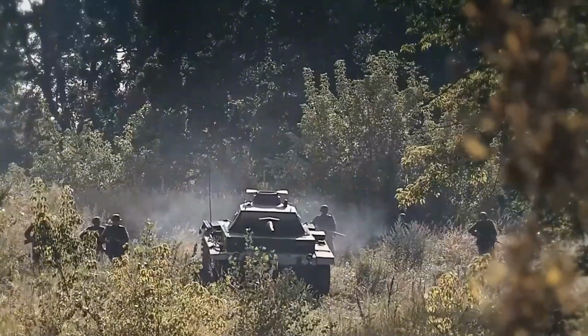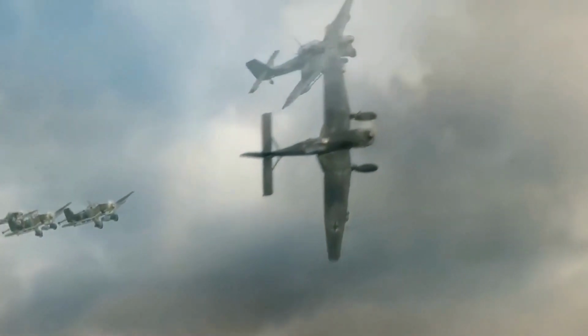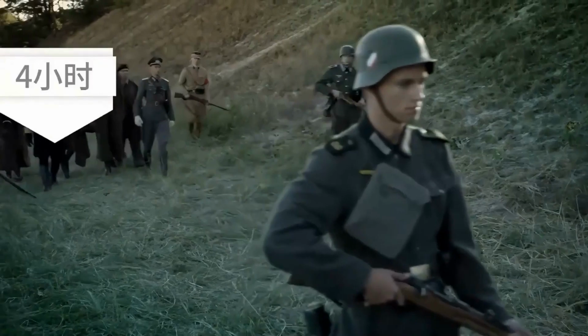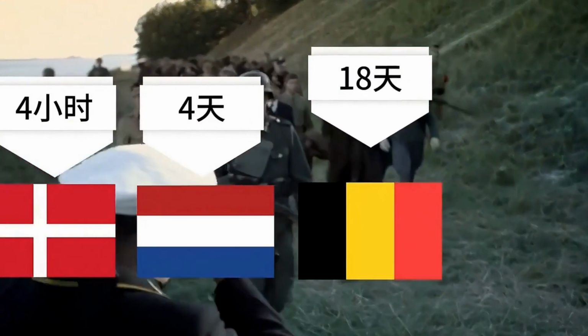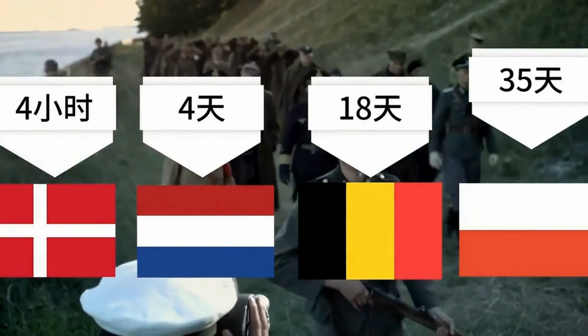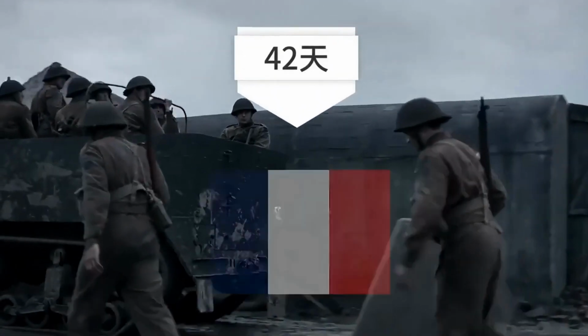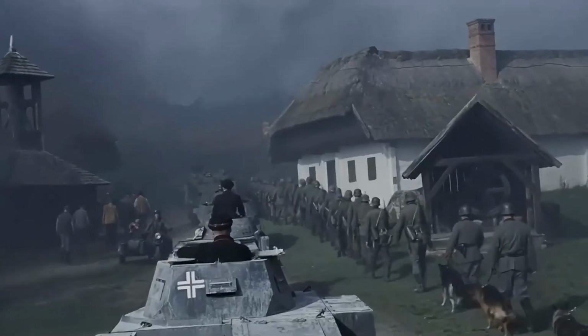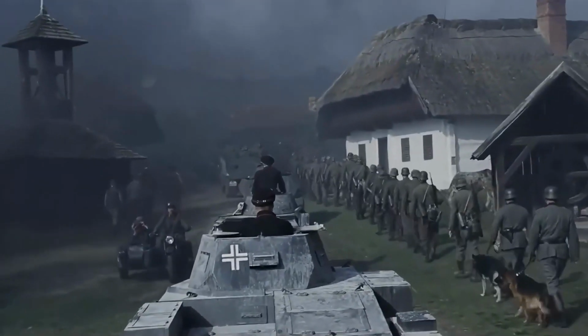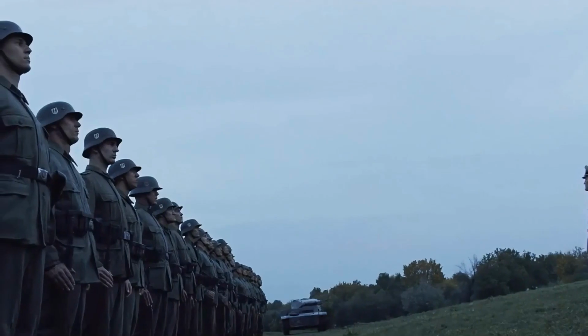At the beginning of World War II, the German army used Blitzkrieg to wreak havoc. They conquered Denmark in 4 hours, the Netherlands in 4 days, and Belgium in 18 days. Poland was defeated in 35 days, and France, considered the strongest in Europe, fell in 42 days. This battle is a textbook example in military history. As the old saying goes, speed is the key to victory. The core of Blitzkrieg is one word: speed.